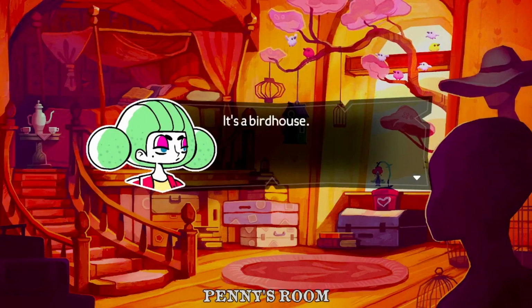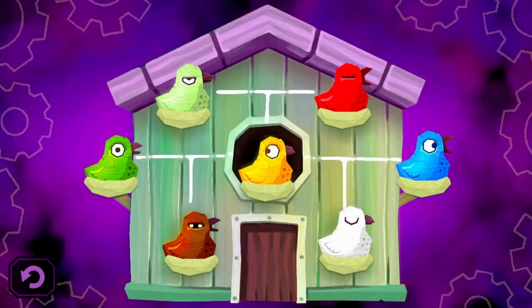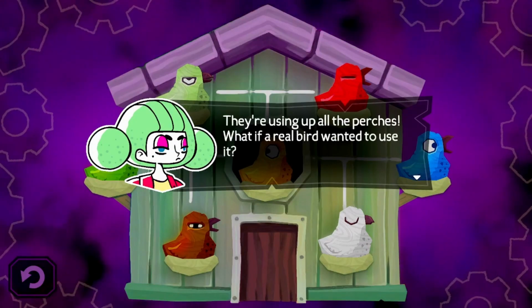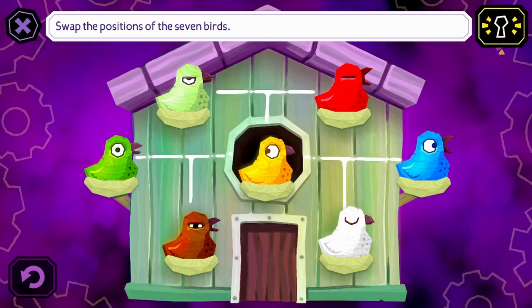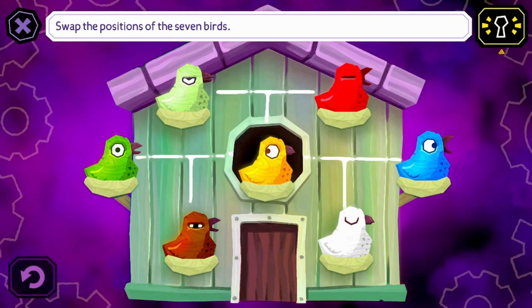It's a birdhouse. Are those real birds? Nope, they're wooden. They're using up all the perches. What if a real bird wanted to? Swap the positions of the 7 birds.